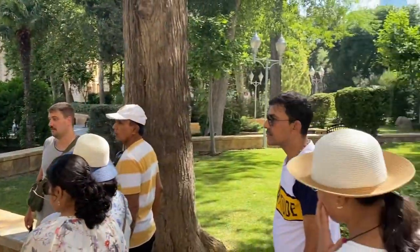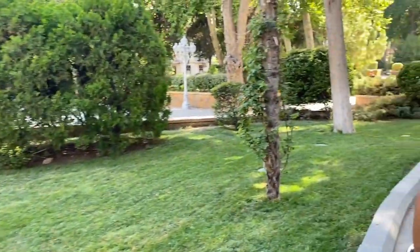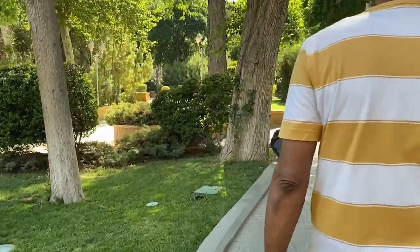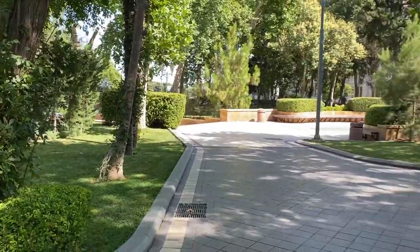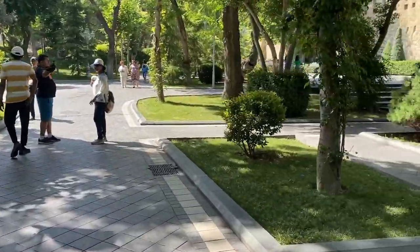Many Azerbaijani gardens are well planned, are beautiful. They have grown a lot of trees. It's nice to walk inside. It gives you good shade. And I like the city for this reason. I like the parks in every nook and corner. It's just beautiful. And you have to come to Azerbaijan. It's another reason I have to come. It's an experience. It's amazing.